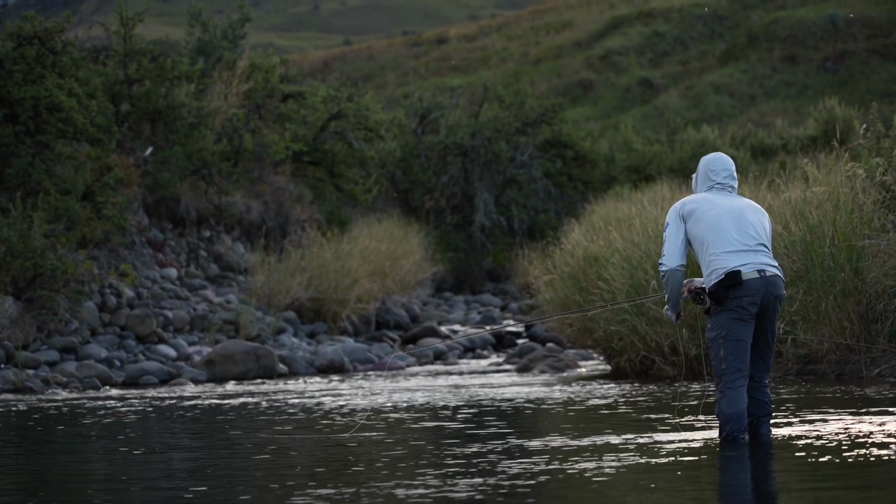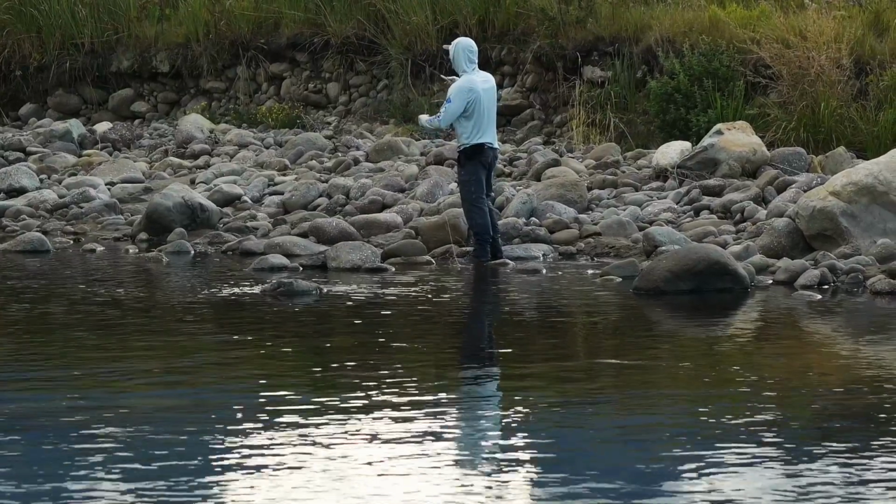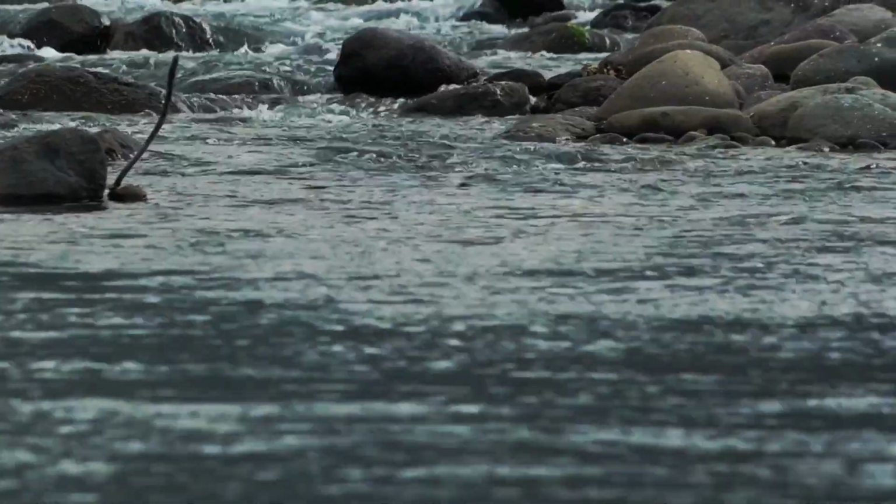The day has gone full circle. Divan managed to land one more trout on the dry fly just before we started to head home.